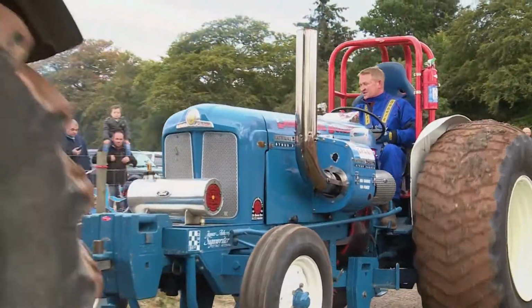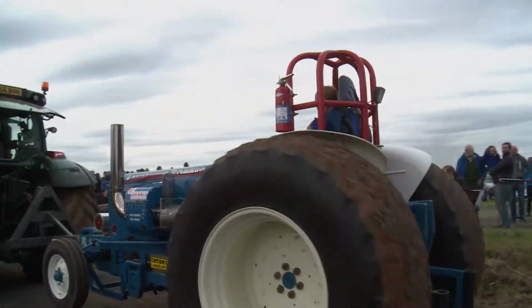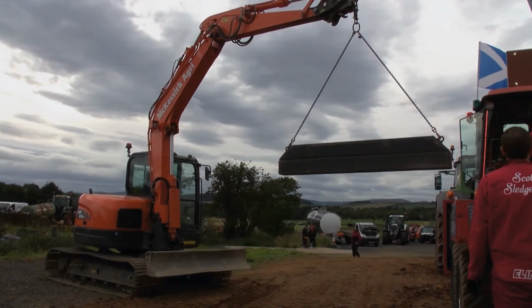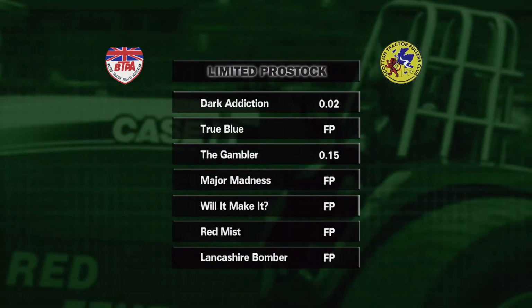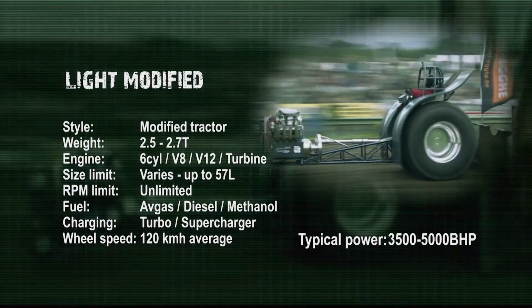So the championship hopes of both True Blue and Lancashire Bomber are still very much alive, to be decided in the pull-off. And that pull-off will take place later in the evening to give the machines a chance to cool down. In the meantime, we've got the first qualification round for the light modifieds.